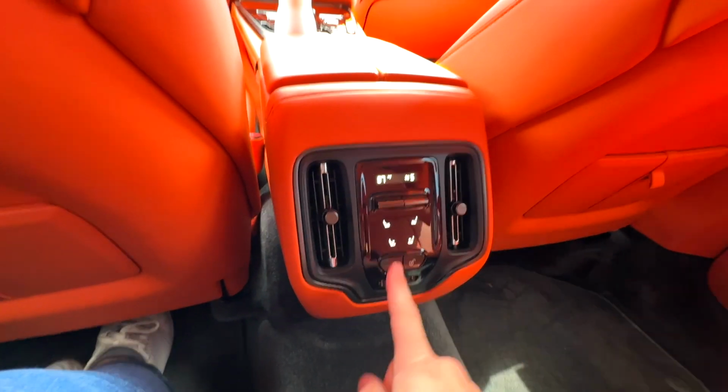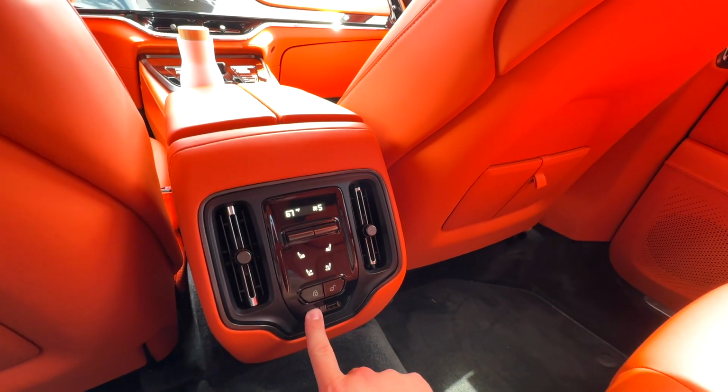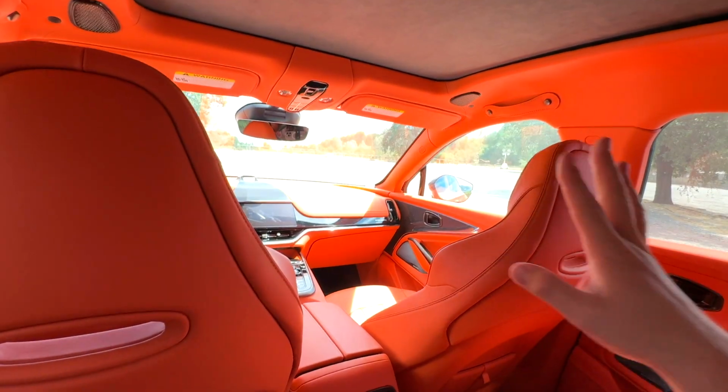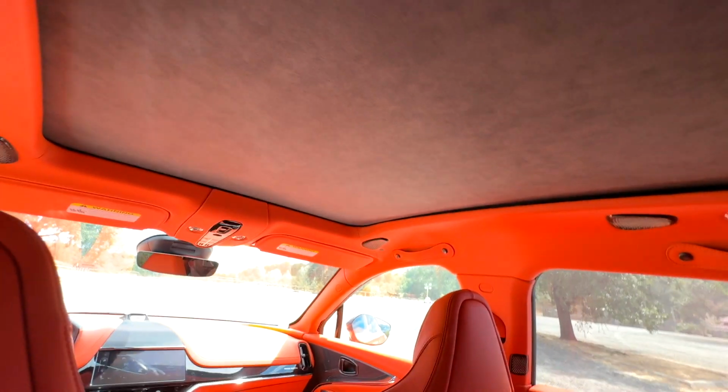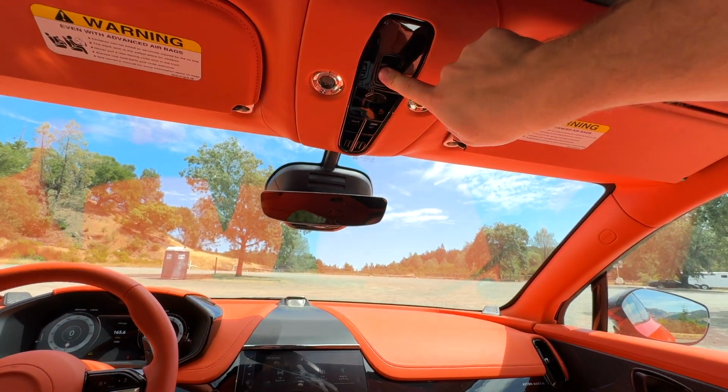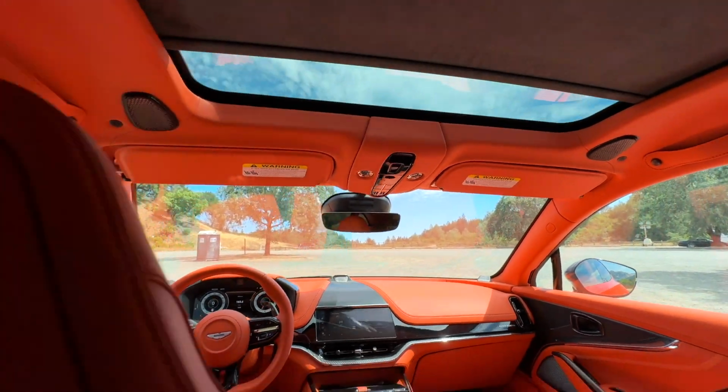I do have my own air vents. I have heated and ventilated seats back here. I've got USB ports as well. Nothing crazy in terms of screens or anything like that, but I do have a nice panoramic roof. It is one solid big piece of glass. I can go ahead and open that up for you just to demonstrate.